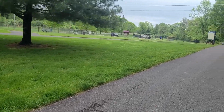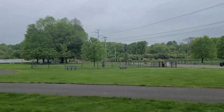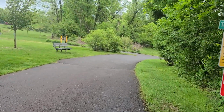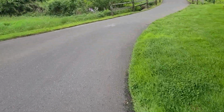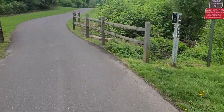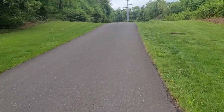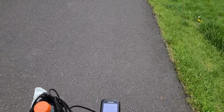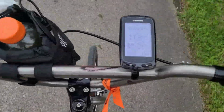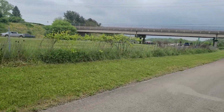Here we are at the Providence Trailhead with the dog parks. I guess I'll just slow down. Yeah, we are at mile 37. And we're going to get to the Schuylkill River Trail again. We'll get to the Valley of Horrors. I guess that's the next part I'll show you. Mile 40. This is the 422 Expressway.